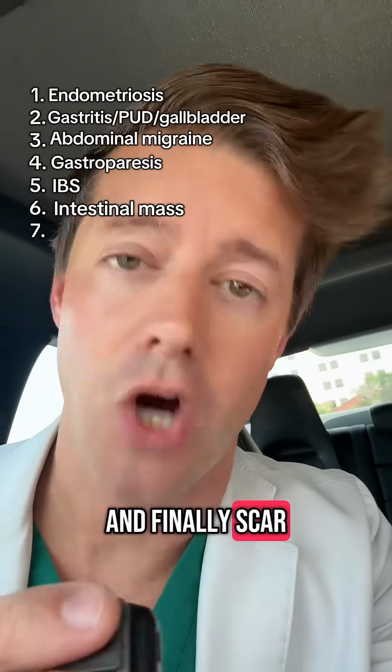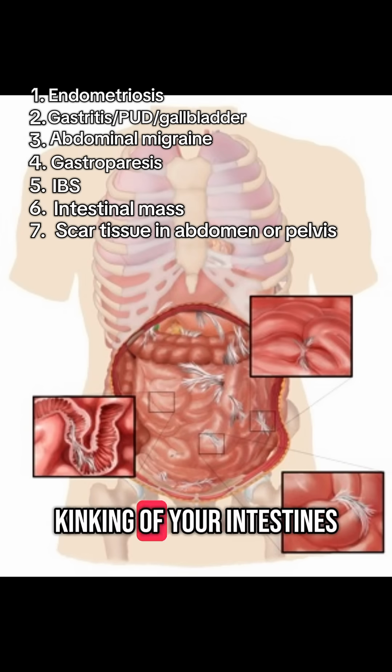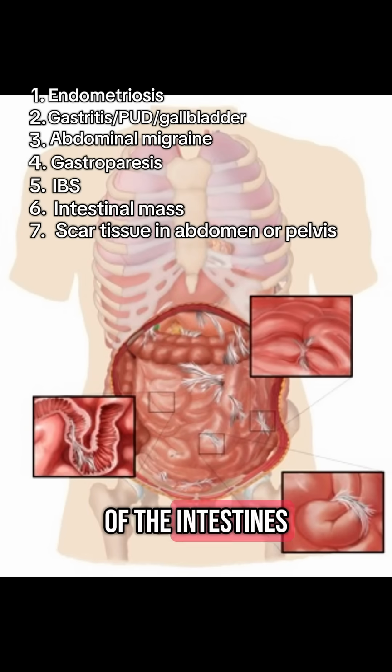And finally, scar tissue. If you've had surgeries before, you could have scar tissue in your abdomen that causes kinking of your intestines or slowed movement of the intestines that can cause fairly severe pain and will not show up on the CAT scan.